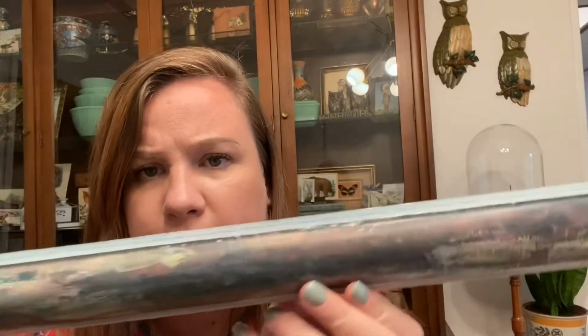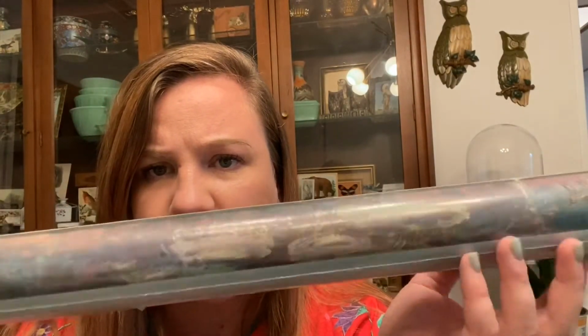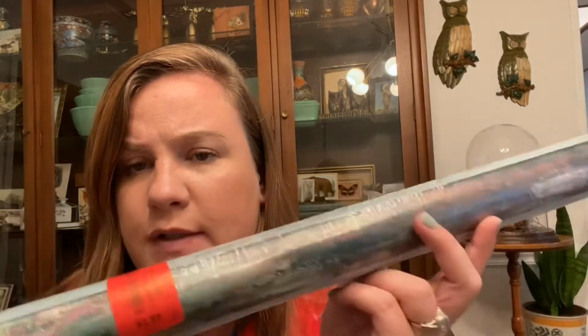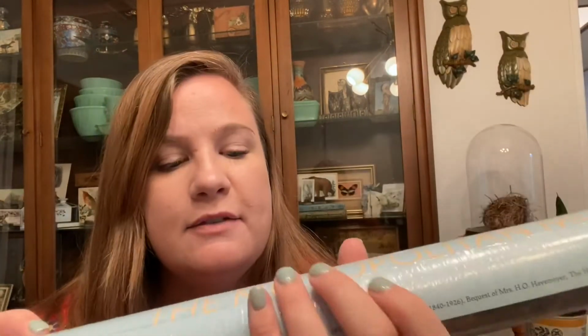So it's from the Havemeyer collection. I honestly could not tell you. I would have to Google what this actually looks like, but it's really cool. I really, really love these old posters. I love that they're always dated, so it's really cool that this is from '87. Anything from the Met is just so rad. These old posters from the Met are really, really neat.